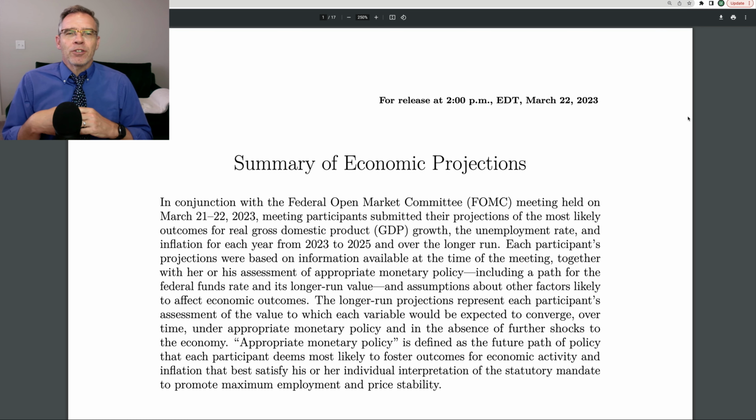What I have for you here is the summary of economic projections from the Fed meeting. This was released on March 22nd, 2023. There are 20 members of the Fed here who are going to be casting their projections for what they see in the future. And I think this gives us a good idea of where we can expect interest rates to be going, and thus what kind of Treasury bills you want to be purchasing. Certainly having as much information as you can get before you make your decisions, I think, is helpful. So we're going to run through just a couple of these.